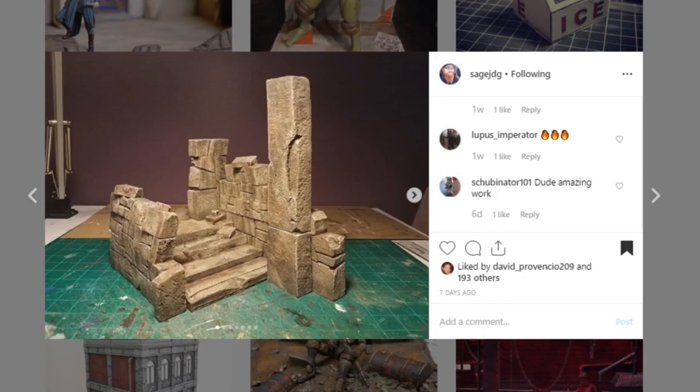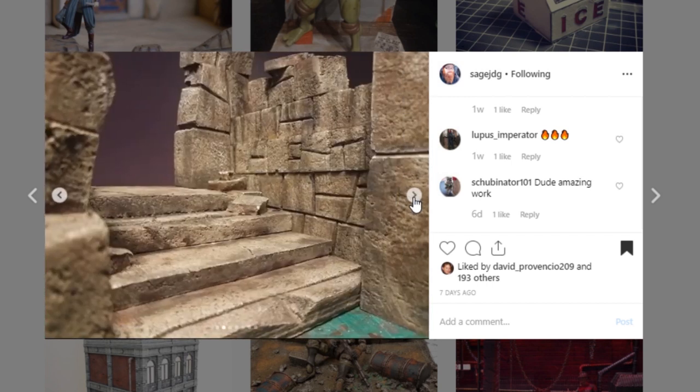Moving right along, we've got another diorama here from Sage JDG. This is kind of a ruined rubble staircase. This looks really good. What I really love about this is you've got the rock curving in a little bit, and that just gives it that age feel. If it was straight, yeah, you could still make it look good, but the fact that it's kind of curving in and it's leaning, that is awesome. And your paintwork is always so good. So awesome. I love it.